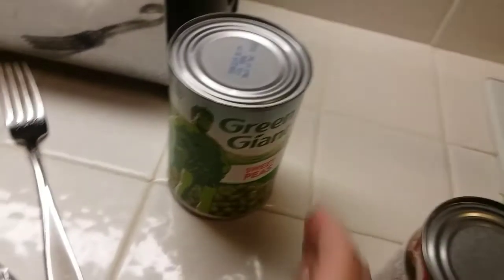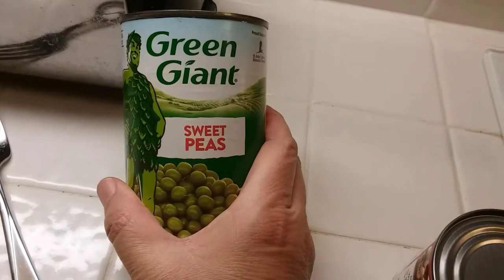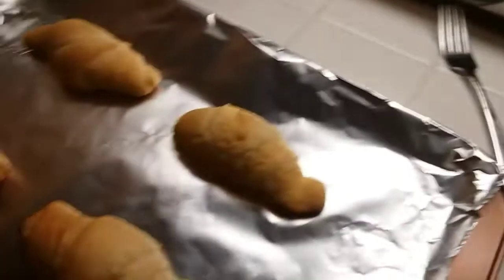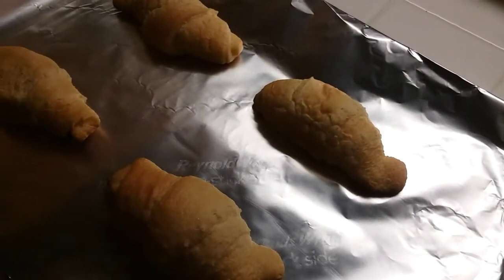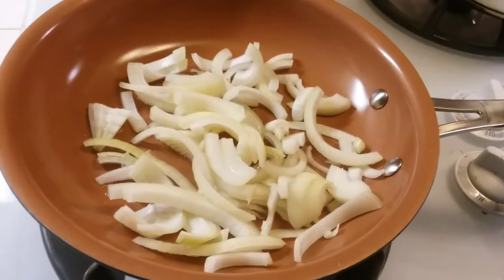And then we're also going to have sweet peas tonight. We don't normally have sweet peas, but I feel like sweet peas tonight, so we'll have that. And I have some leftover crescents from earlier in the week, so I will warm these leftovers up, and that will be our dinner tonight. I'll show you when it's all plated up.